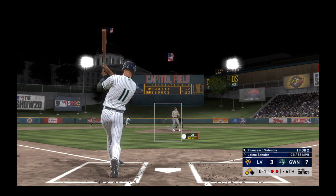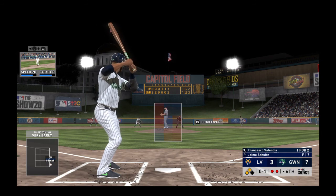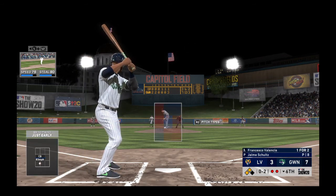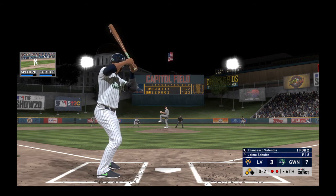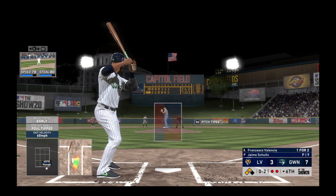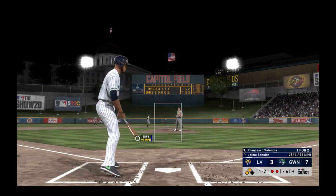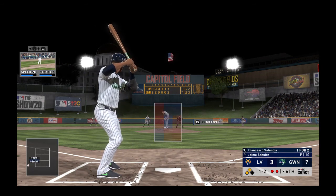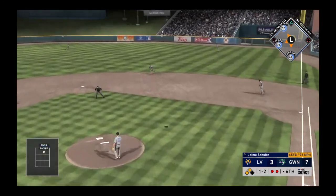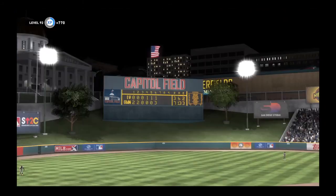Into the box, Francesco Valencia. As he'll go after a curveball off the plate at strike 1. Swings through it for strike number 2. 0-2, here it is. Inside, as he might be trying to set him up here, 1-2. Skied into straightaway right. And he'll get there in plenty of time to put this one away, and that ends the inning.